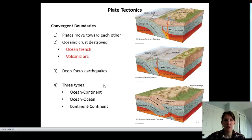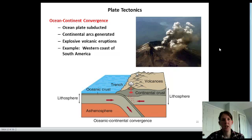There are three types of convergent plate boundaries. You have ocean-continent, which we see right here. We have ocean-ocean, and we can have continent-continent. Ocean-continent convergence is where oceanic plate is subducted. This is where continental arcs are typically generated, and these are characterized by explosive volcanic eruptions, lots of volcanic activity, such as the western coast of South America. We still get a lot of volcanic and magmatic activity, a lot of earthquakes along that region, and the formation of mountain ranges due to this volcanic activity.